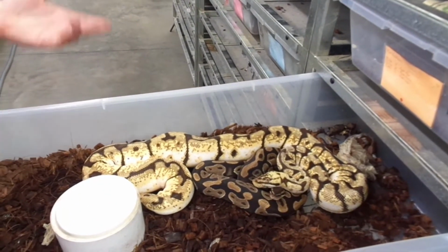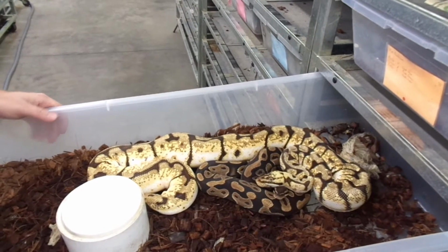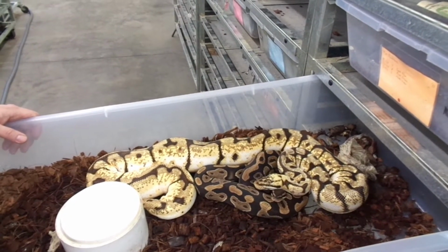That's awesome. And of course, we just cleaned and did maintenance on this cage, and of course they pooped and they shed in there, but that's how it works. There's just no getting around it.